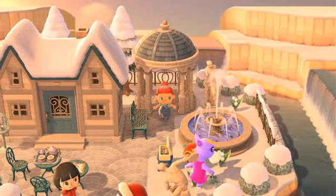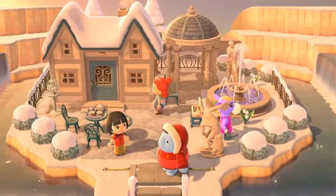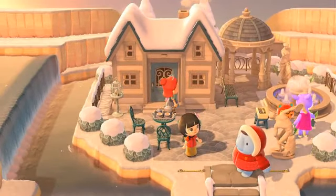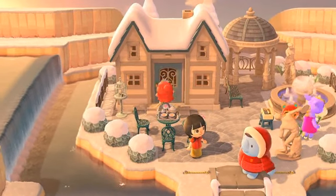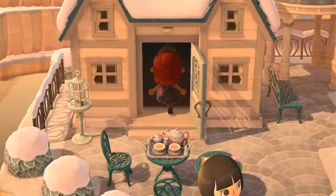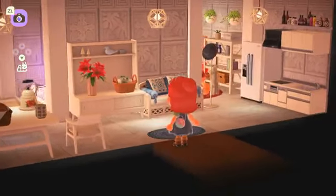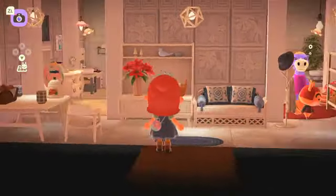I want to use more gazebos and pergolas. They just feel like they take up so much space when I put them down. That's a Euro style house, it looks like to me. This is just so cute how they have this set up. The Moroccan sofa.